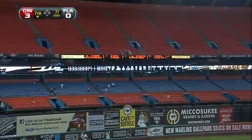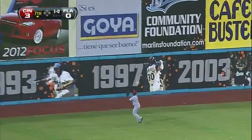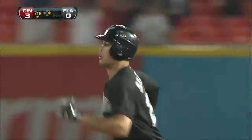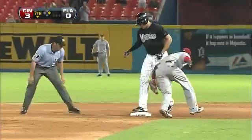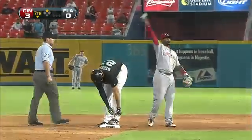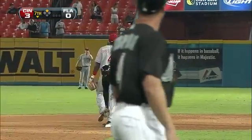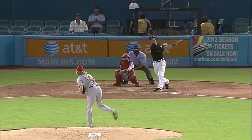Uh-oh. Mike Stanton, left field. That ball's deep. That ball is off the wall. Stanton thought it was out. He's trotting, and he just gets to second. Wow. Mike thought he had hit it out. I don't know if the wind held it or he just misjudged it. That's amazing because I think we all thought he hit it out.